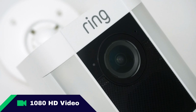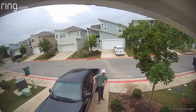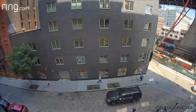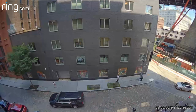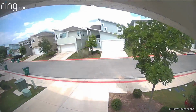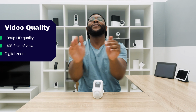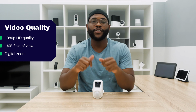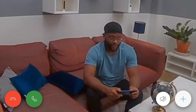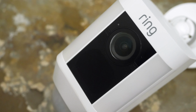Stellar video is a Security Baron necessary feature, and the Ring Spotlight Cam actually does pretty well when it comes to that. It has 1080p high definition video, and it has that 140-degree field of view. Now at Security Baron, we like to see at least a 120-degree field of view, so that 20 degrees more just gives you that much wider of a perspective. On top of that, you can use your fingers to pinch and digital zoom, so when it comes to stellar video and the Security Baron necessary features test, we give the Ring Spotlight Cam battery full marks.